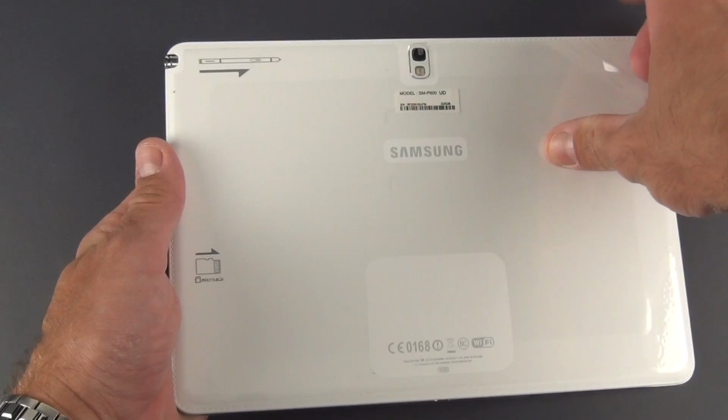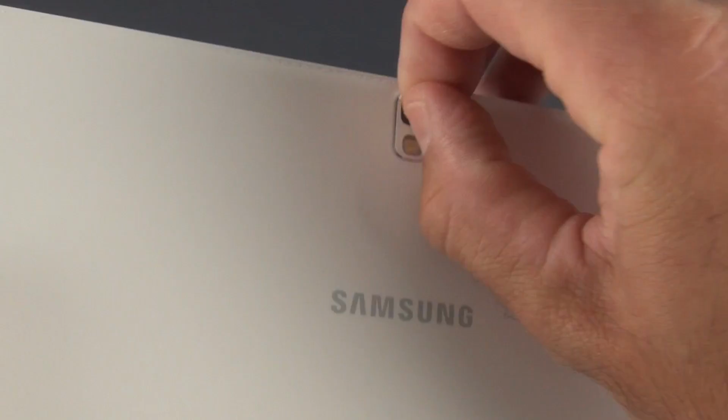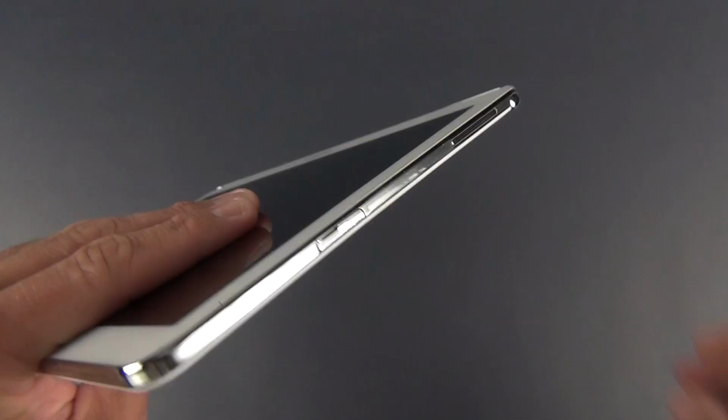We also have a little protector here on the camera. Now along the edges, we'll find more plastic strips protecting the edge, so let's go ahead and peel all of those off. Alright, so with the plastic off, we can take a close look at the design, and the first thing that jumps out to me is that it really resembles the Tab 3. It's not quite as rounded as the Tab 3.